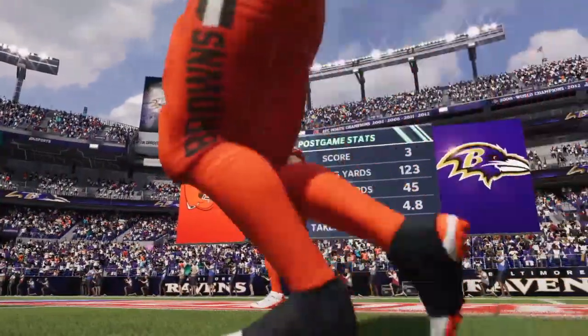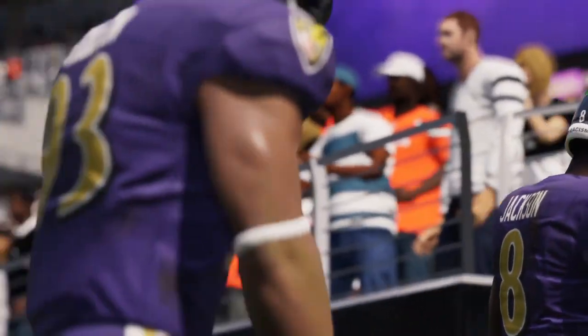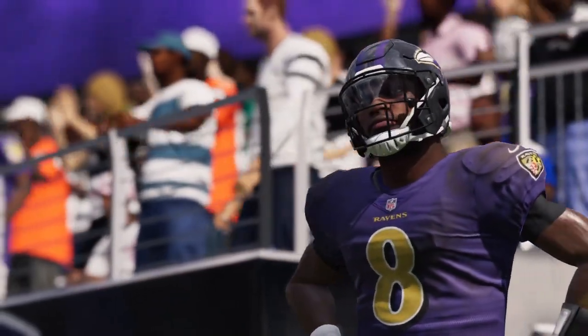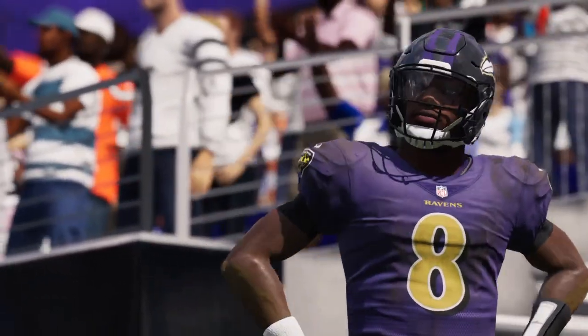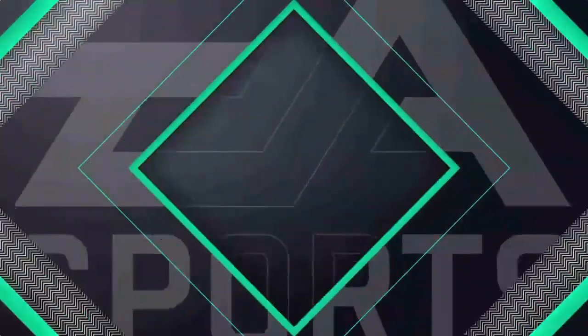So for the Browns, hey, you get a win, you get it on the road. You can't ask for much more than that to start the year. And they'll return home next week to take on the Cincinnati Bengals. Meanwhile, for Baltimore, they obviously fall to 0-1 with the defeat. And they'll look to regroup next week as they head to Houston to take on the Texans.